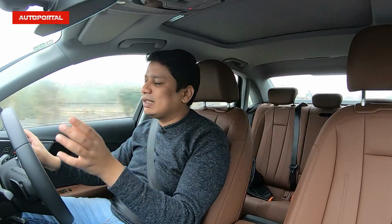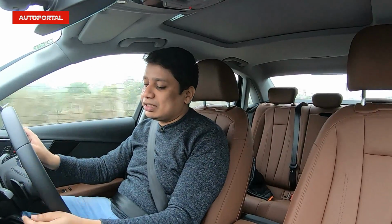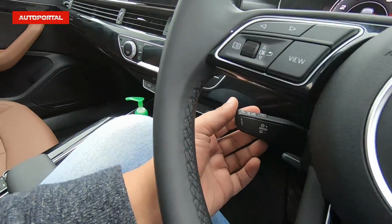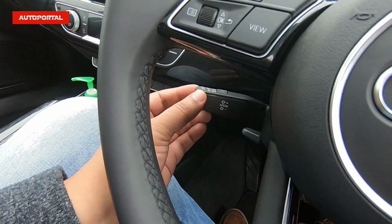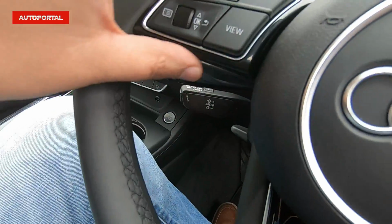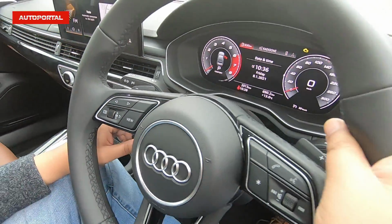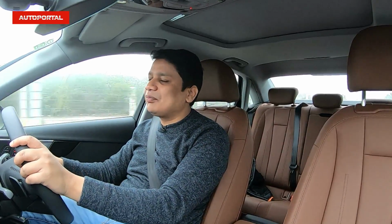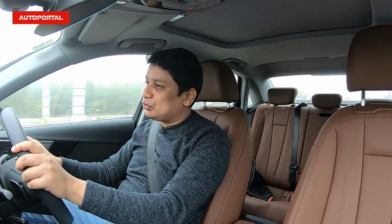But one thing which I think Audi could have improved is the location of the cruise control button. It's a lever over here, and for initial users it's a little tricky to understand how it works, and I reckon that instead of the button being over here, it should have been somewhere on the steering wheel. It would have been easy to access. So that's the only thing I thought could have been improved and should have been improved on this car.